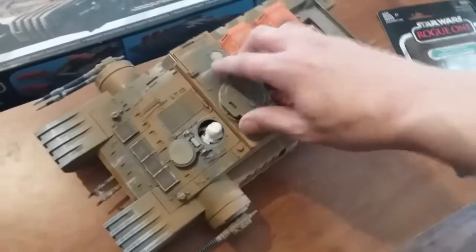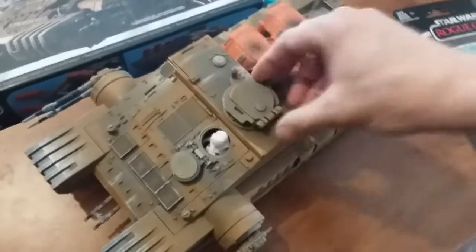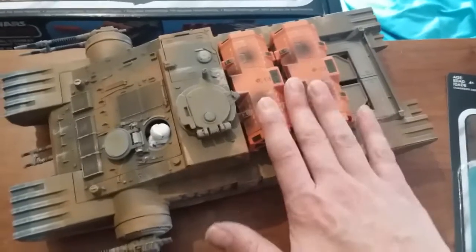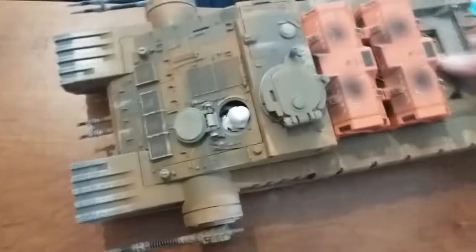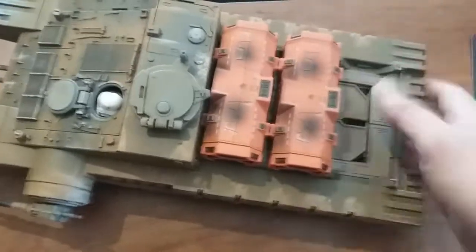All right, and here we have our hover tank, and got the driver in there, got this little hatch that opens and closes, and got this hatch, let's see, I know this opens, oh yeah, trust me, it opens like that. You've got your containers here for your kyber crystals, got these guns, and you've got a gun up here for anti-personnel, and I guess this is anti-ship and things like that. And then the containers, they really lock on there nicely. And of course it does have the rubber treads there. If I can get it to focus.